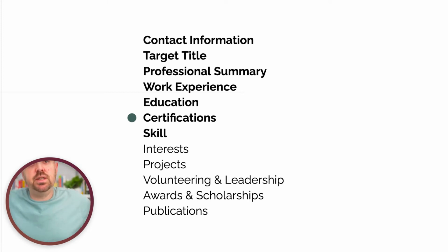Then certifications. I think here, if I could have like a mid-bold, I probably would. I would only add certifications if they help make the case for the job that I'm applying to. If I'm a career pivoter, if I'm a teacher who wants to become a data analyst and I took a data analytics course on Coursera, I probably want to put that, but don't just put every certificate you've ever had on a resume. It's probably not that helpful.